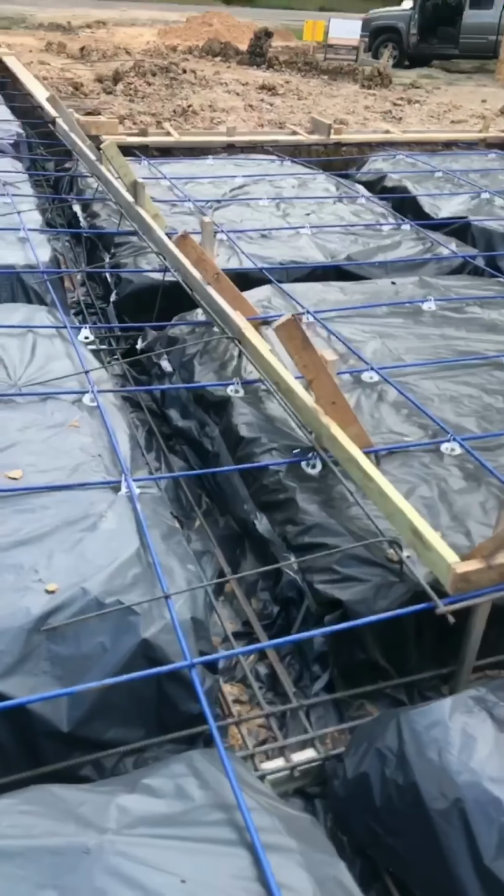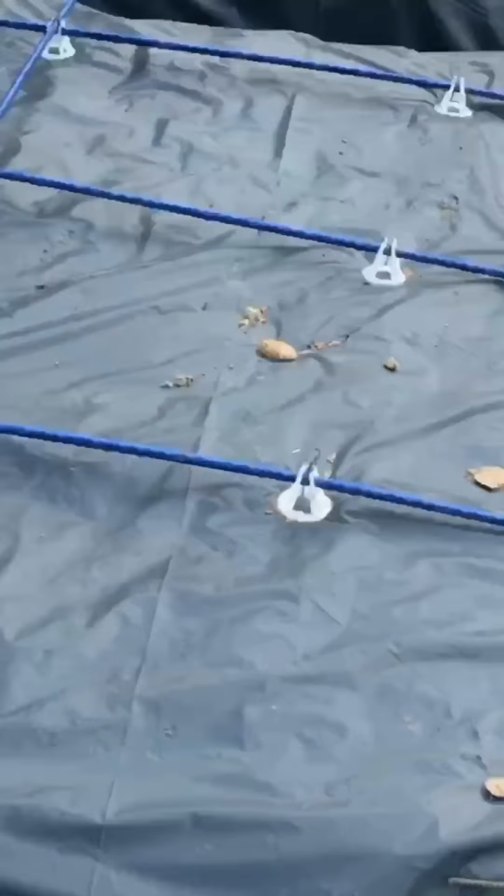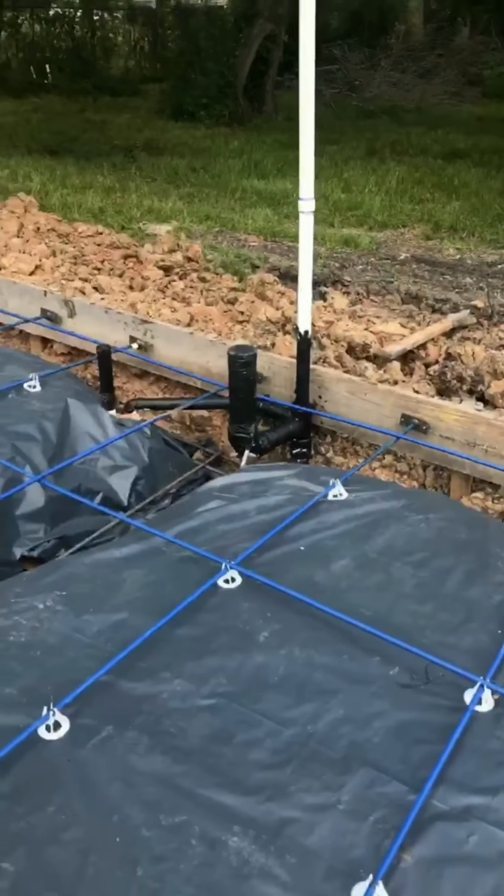So some changes we have to make for the inspector. We have to put some more rebar down, some more of the number 5 rebar. We also had to put down some more chairs. And he wanted us to put some more bricks down so it wasn't touching earth. And also we had to put some more black.